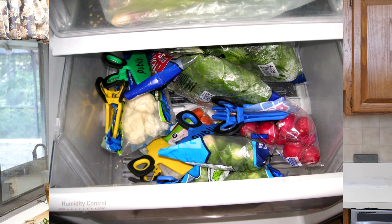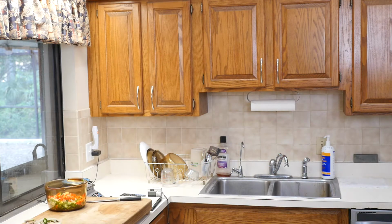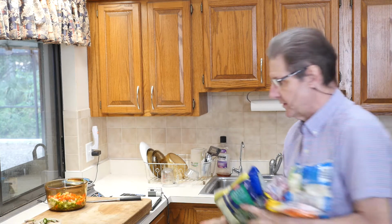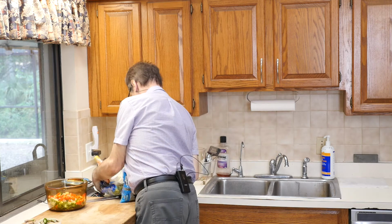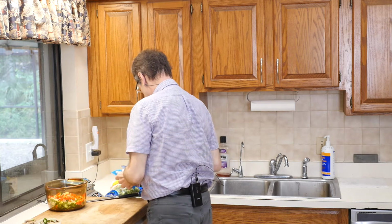Then I get the middle shelf here. Okay. The middle shelf is a little bigger in my particular refrigerator. Here are all the bagged vegetables. Let's dump these over here. And I cut these up.